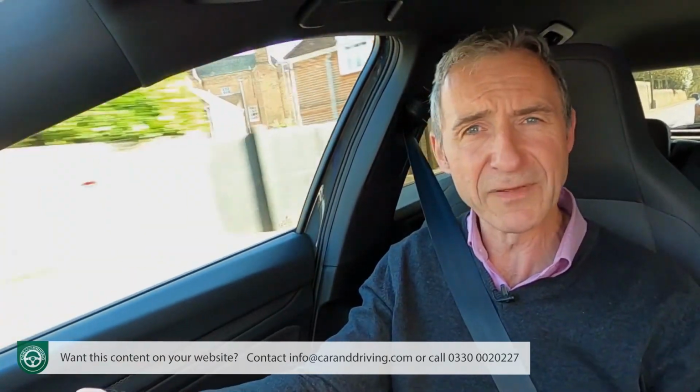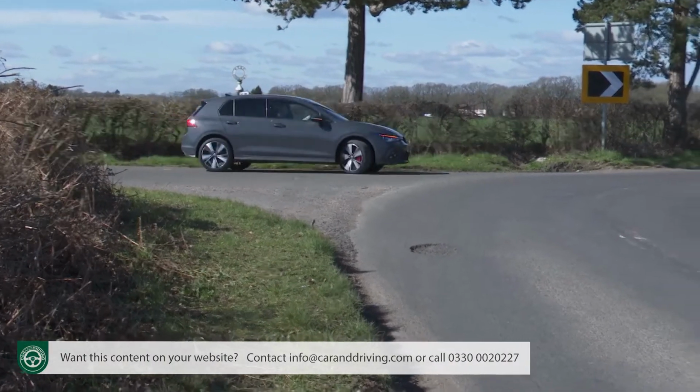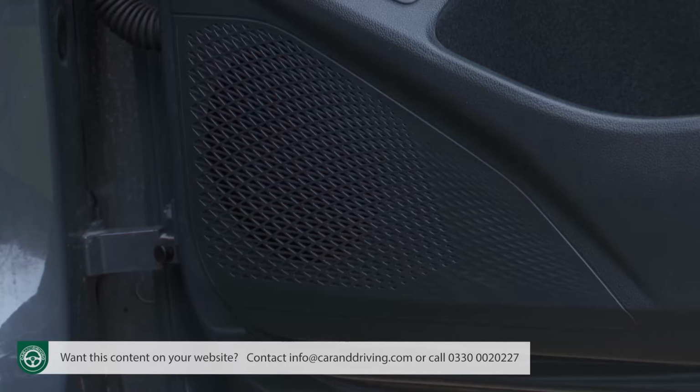In the past we have sometimes struggled to feel very much of a change between the Sport and the Comfort extremes. Now though, the difference is really clear. In Sport, the steering and the ride both firm up, the DSG transmission becomes a bit more aggressive, and a bit more artificial sound gets pumped into the cabin via the stereo speakers.